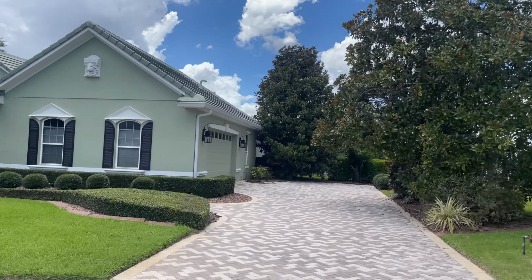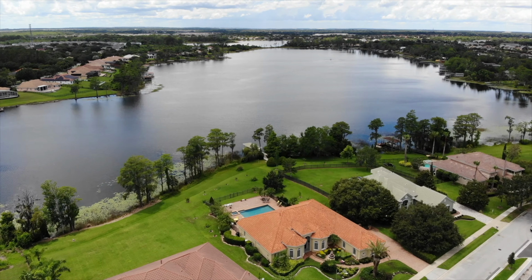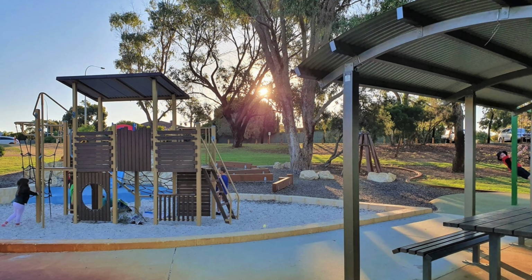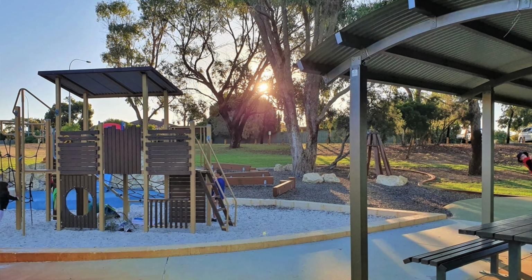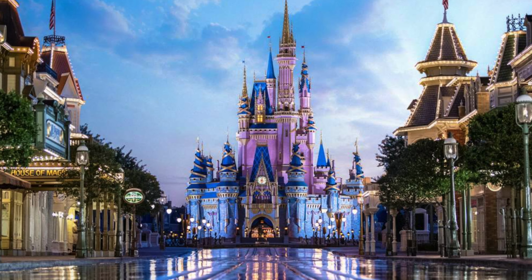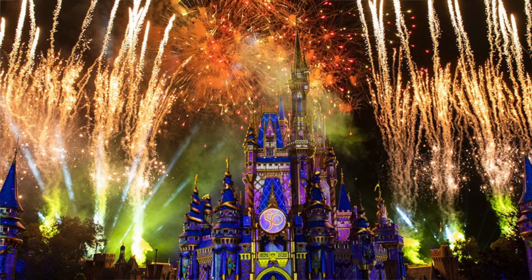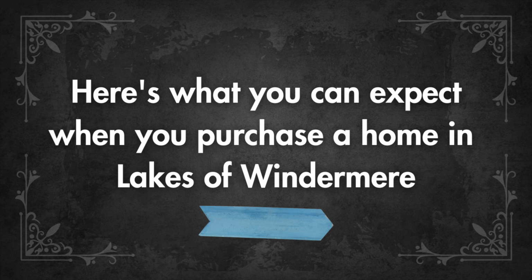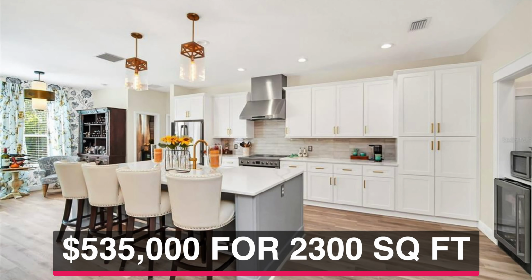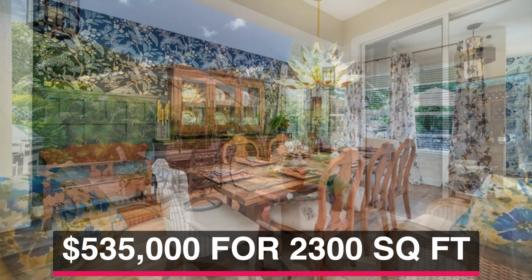Several of them don't have a pool, but hey, that's okay because there are some really nice community pools here. Plus, there are walking trails and playgrounds. But a majority of the people who purchase here do so because they want to be minutes away from Disney World, as they like to hear and see the fireworks every single night. The median sales price for the last 12 months is $535,000 for a 2,300 square foot home.